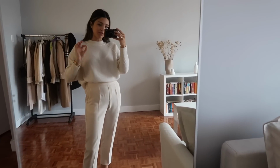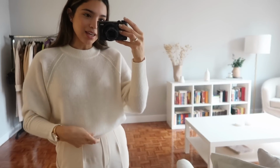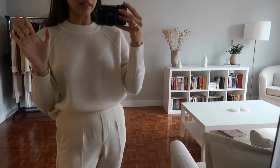And then we have to talk about this sweater. Okay, so this, I'm gonna get a little bit closer. So this is an Aritzia cashmere sweater. Guys, it is phenomenal. I have recently been on a cashmere obsession. I am obsessed with cashmere sweaters at the moment.